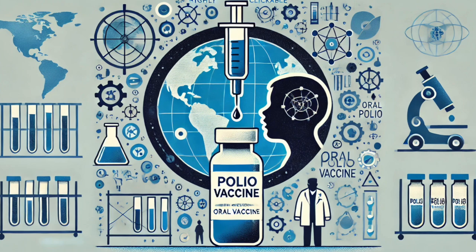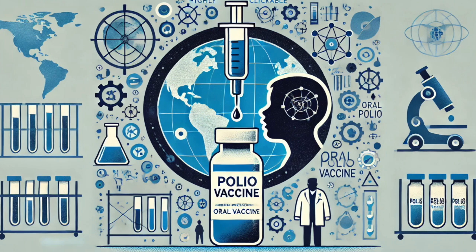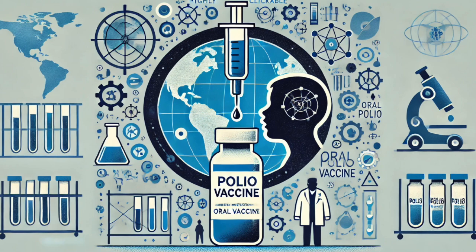It was, and it had some advantages over the inactivated vaccine. For one, it was much easier to administer. Just a few drops, no needles required. This made it more appealing for children, and it was simpler to deliver in mass vaccination campaigns. That makes a lot of sense, especially when you're trying to reach large populations, sometimes in areas with limited healthcare resources.